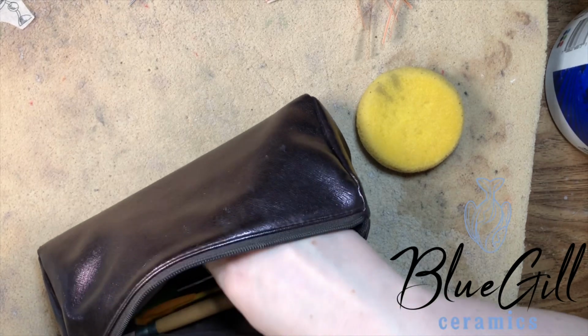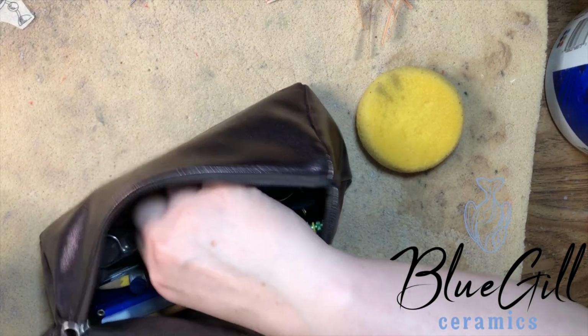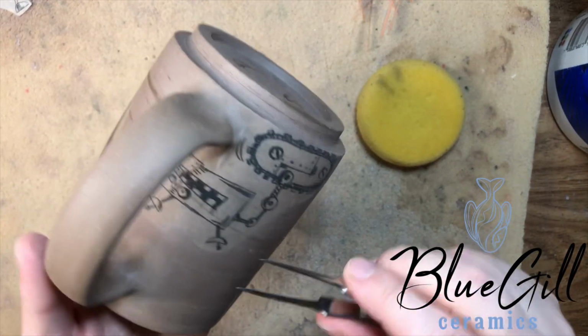Where are my tweezers? Careful, don't stab yourself with the knife in the bag. Definitely sharp objects in there.